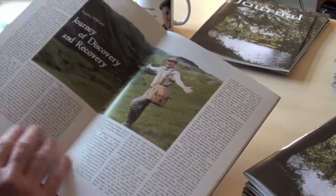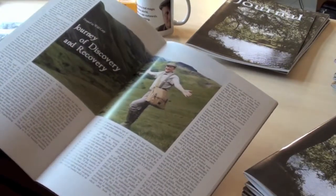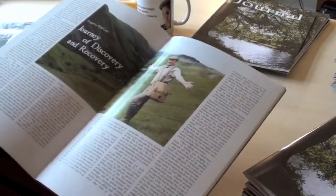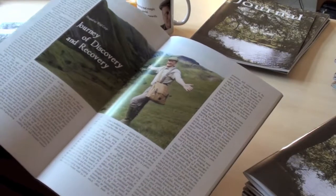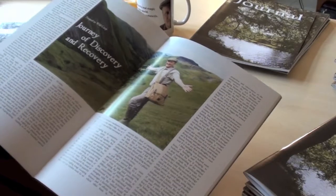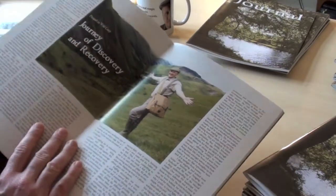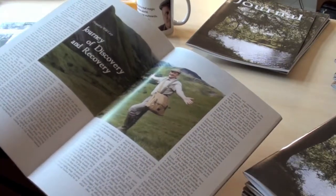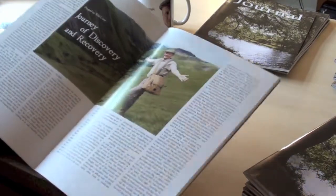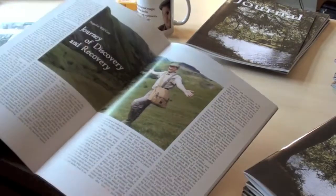The next chapter is called Journey of Discovery and Recovery, and this is the prequel to my book Wild Carp. So the book version of Wild Carp will probably be the largest book in the series. And that's because it covers 20 years of my life, starting when I was at school, right up to when I was in my mid-30s. And it was my adventure going in search of a very old strain of fish here in the UK that are really quite rare. And it also, in this chapter, gives the reasons why I did that.